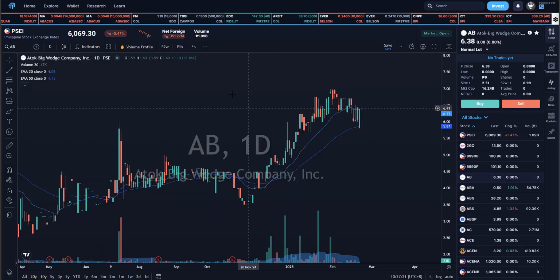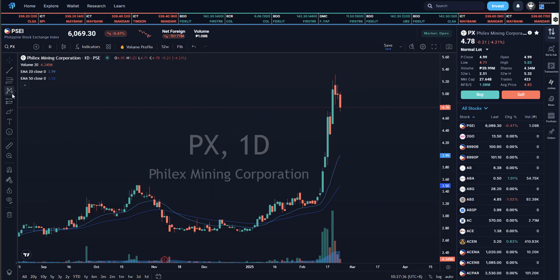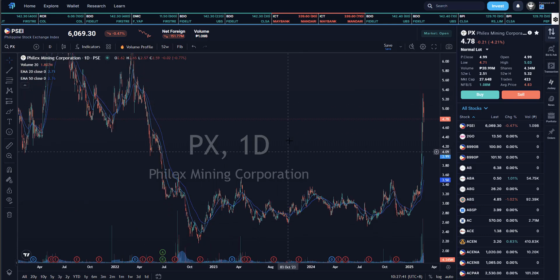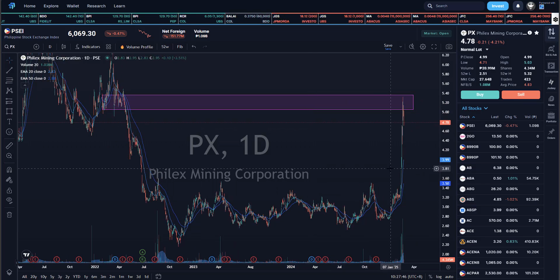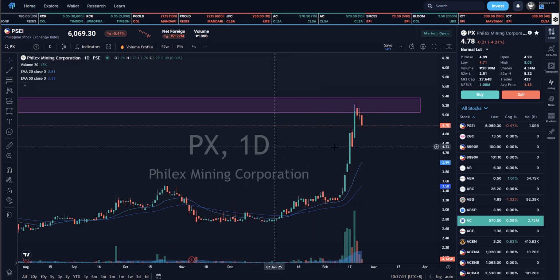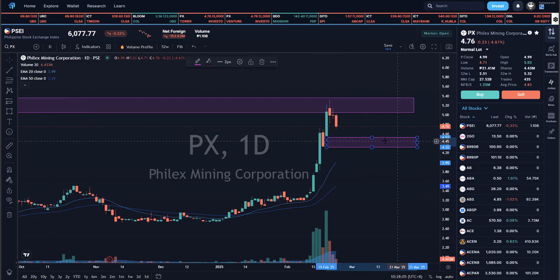So Felix, PX, it did make a resistance at the 5 level. I think there's news or developments here that their new mine might open up in a couple of years, but from here we might see it consolidate. So if you want to track where this can go, it's 478. Depending on your read, you can wait around the 430 to 450 level.